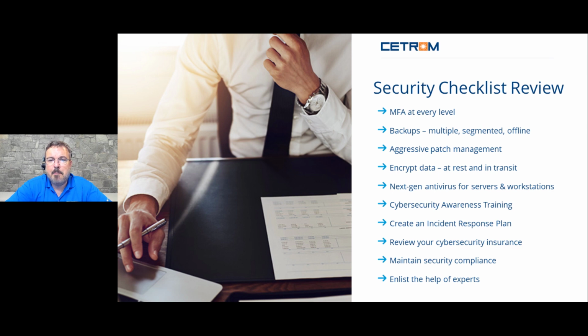And here's a security checklist you could take home right now today. MFA for everything. Backups: multiple, segregated, offline. And when we say multiple backups, we're talking about 2 separate technologies. Aggressive patch management every month, including in the middle of tax season. Encrypt all the data at rest and in transit. NGAVs on every server, every workstation, 100% across the environment. And going back to aggressive patch management, we highly recommend you use a tool to do that. Don't leave it up to your staff to do that. We've seen that model not be successful.